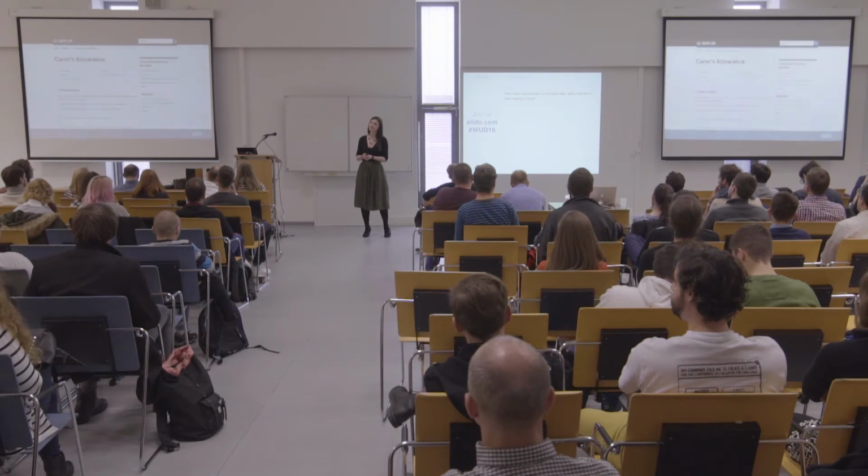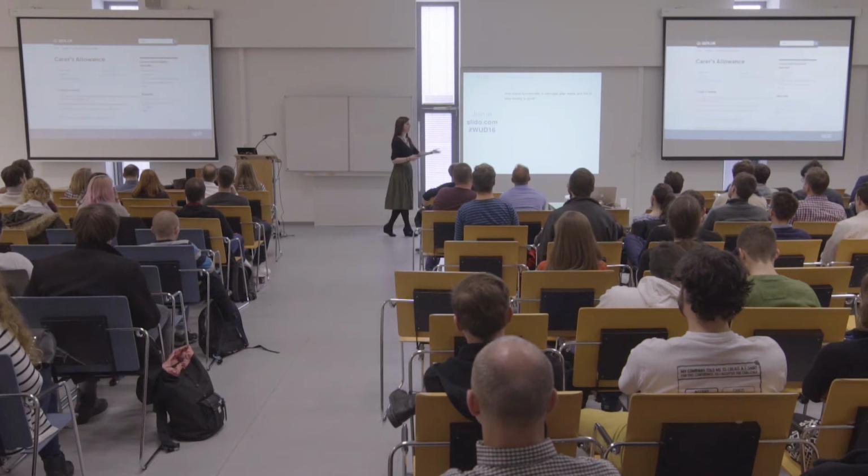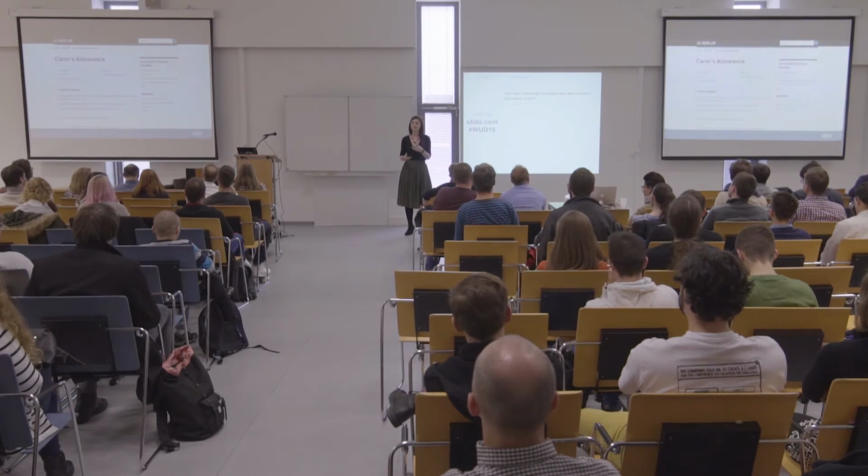So I'm going to give you a couple of examples. There's the carers allowance, which was considered one of the more successful ones of the transformation programme. So the carers allowance is if you are caring for someone more than 35 hours of the week, you'd be entitled to a carers allowance. But the thing about this before is that it was just a very, very long, difficult process to actually apply for this.